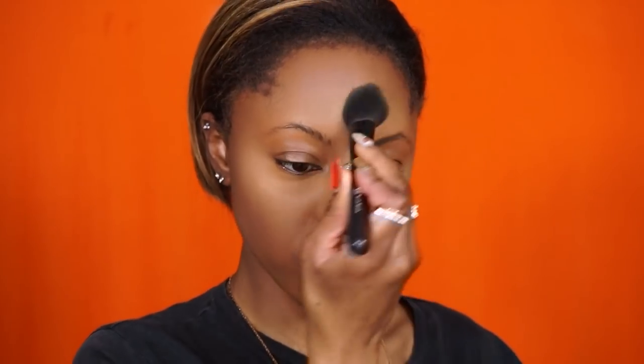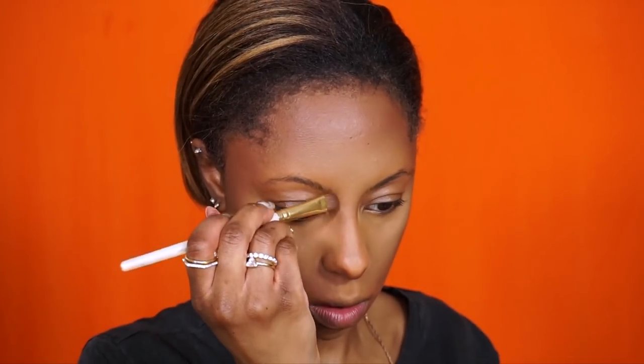SZA's skin seems super matte, so this is a great step to just ensure the matteness of your look. I'm gonna go in with my Black Radiance True Complexion Contour Palette, and I'm gonna go in with the contour shade to just add color, not really sculpting my face, but just adding some shadows to my face.